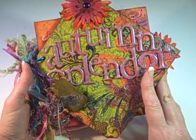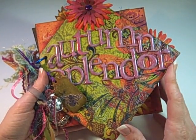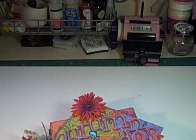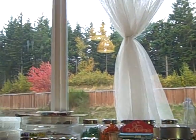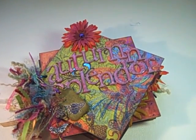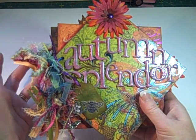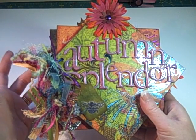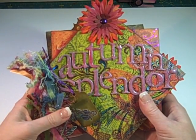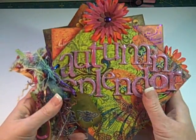Anyway, I love the papers and the colors that are in this album. It is just yummy, yummy fall, autumn colors. It's the colors that are outside my window right now. Let me see if I can pan up so you can see outside my window. See, look at those colors. That's my window outside my scrap area, and that's what color is in this album. We've got just exquisite colors. Another six weeks or so, it's going to be all gray, evergreen and gray here in the Northwest. So I love all these luscious, rich, vibrant colors, and that's what's shown in this album.